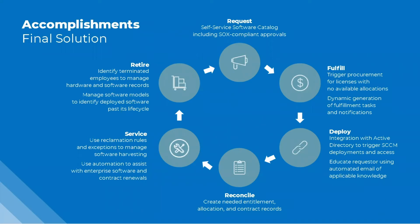Moving into the service section of our life cycle, we establish reclamation rules to manage that software harvesting. And those reclamation rules are fairly baseline functionality within ServiceNow, but we identified that it's really important not to uninstall software from people who are VIP level that may need software or may not use it in the same manner as other employees. And so we actually added to the ServiceNow baseline configuration to build in exceptions for certain roles or certain people so that we're not causing any issues with those VIPs.